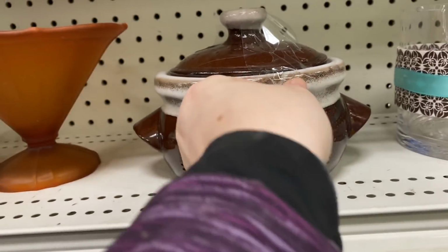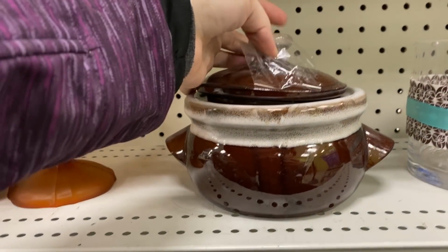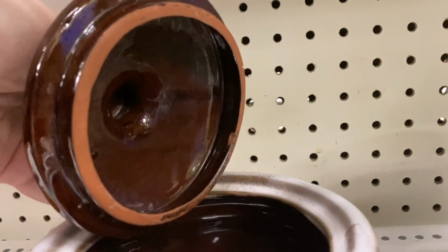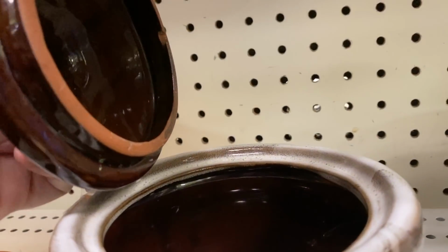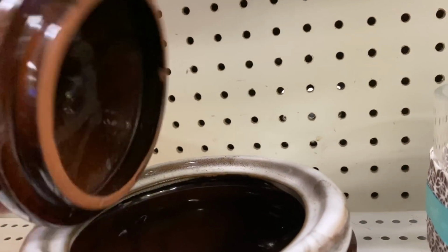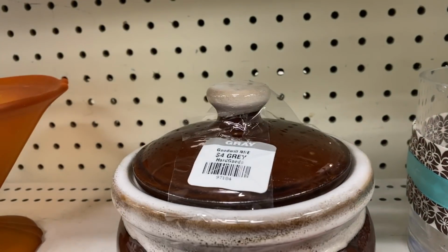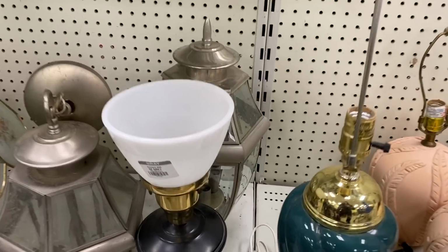It is a red ware pottery piece, and it's just like a nice little soup dish. I was taking the tape off to check for any kind of damage. It had one little chip on the way inside of the lip. It didn't look like it was going to affect the overall piece. So that was something I had to think about just because it did have that one chip. But they had $4 on it, and it's hard for me to walk away from redware pottery.